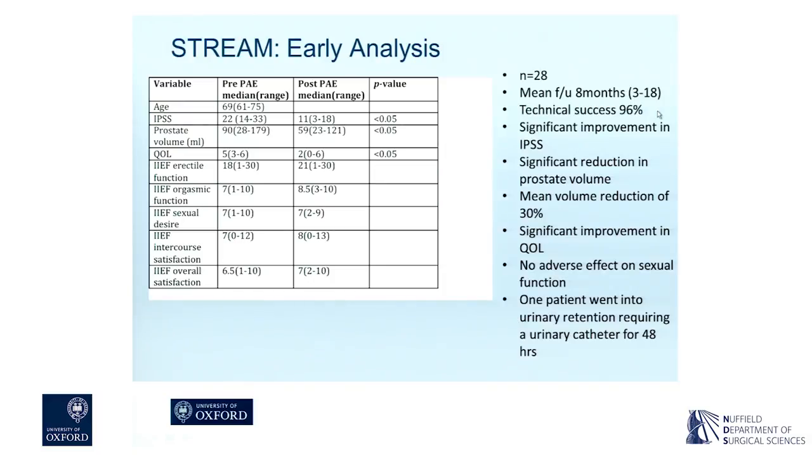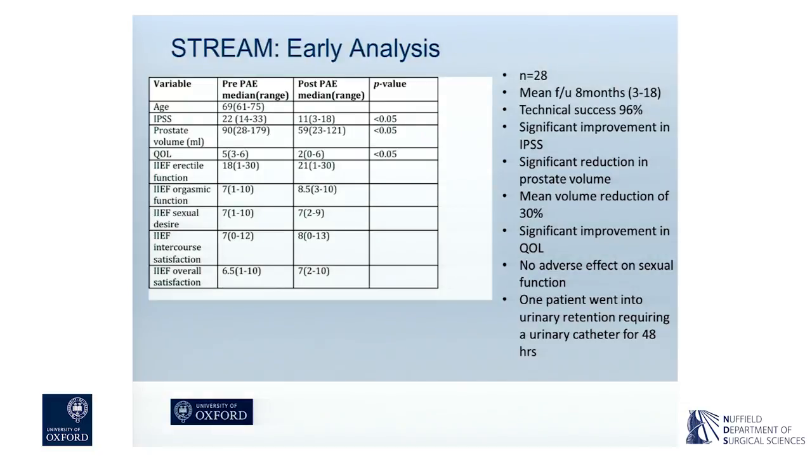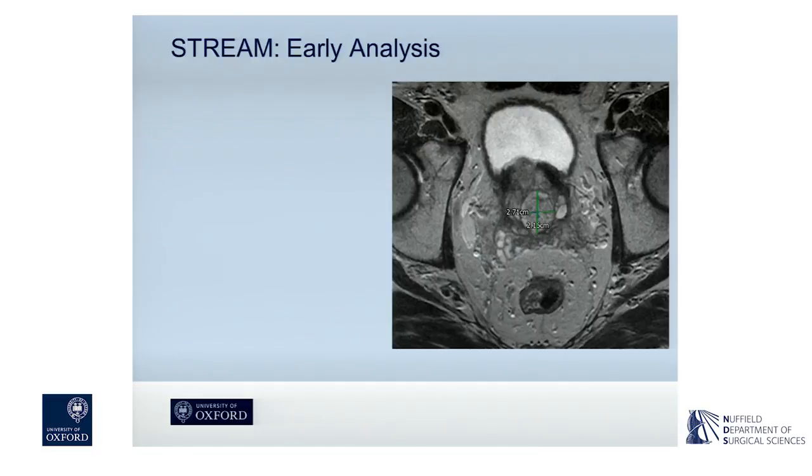In terms of complications, we've had one patient who went into urinary retention following the procedure requiring a urinary catheter. And as I mentioned, this is probably due to the inflammatory response that you get immediately post-embolization and the worsening of symptoms. And we've had one case of uncomplicated urinary tract infection.